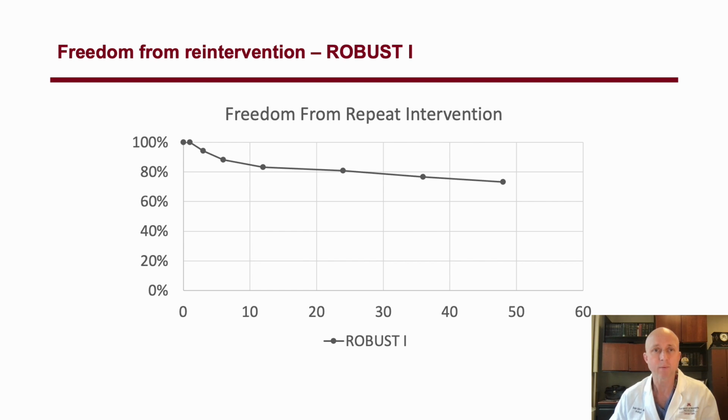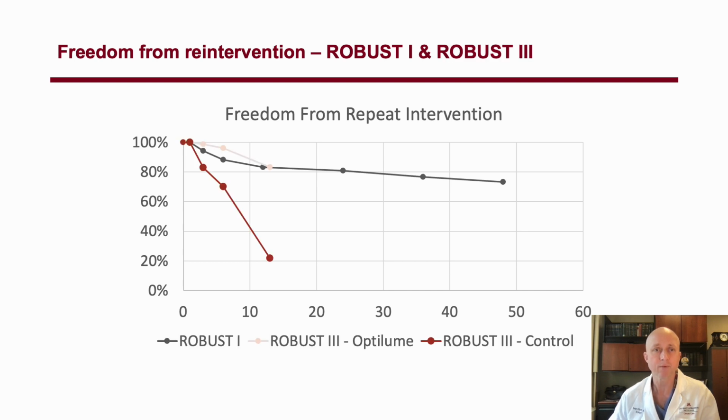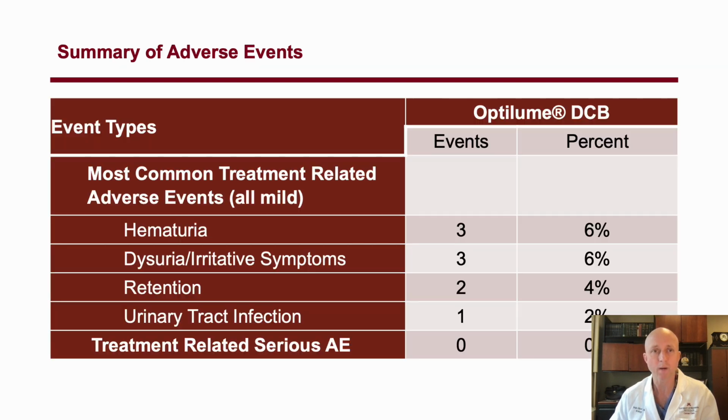Same with freedom from reintervention. Out to 4 years, we see good results with ROBUST 1 at about 75% free from reintervention. And if you overlay the results of ROBUST 3, so far the peach-colored active arm seems to be tracking well with ROBUST 1. Adverse events, mostly hematuria and dysuria.